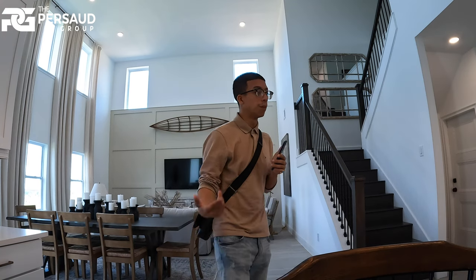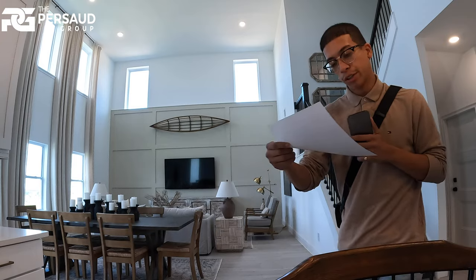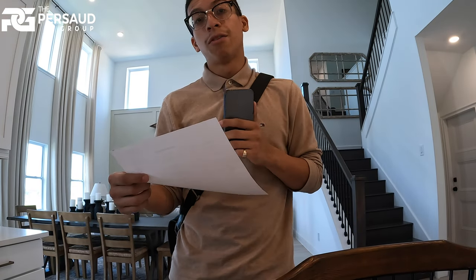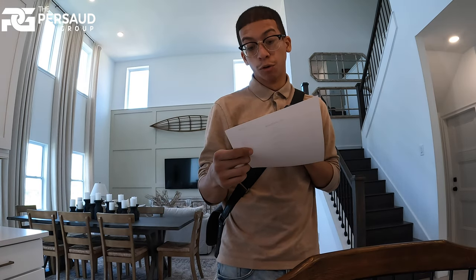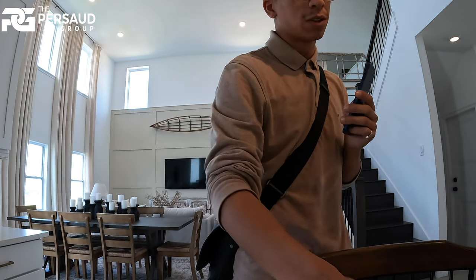So I do have the price sheet here. The price sheet pretty much shows me that all the elevations range from $536,000 up to $547,000, 4 to 6 bedrooms, 3 to 4.5 baths. Two-story home, come on, it's pretty sweet.